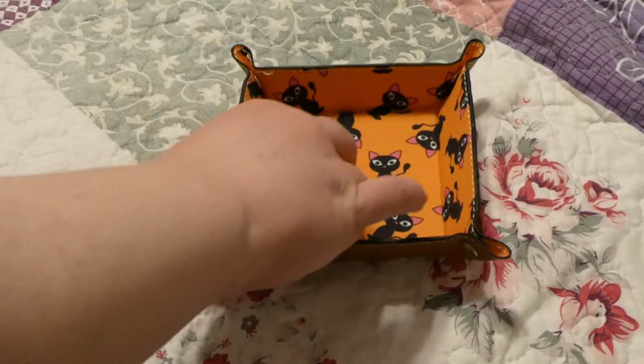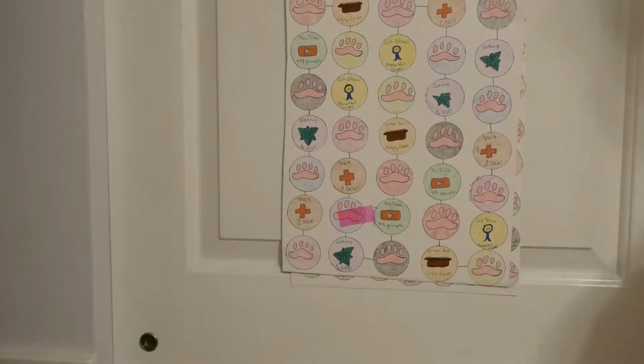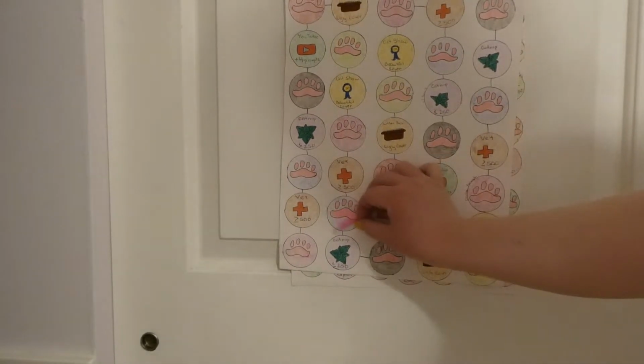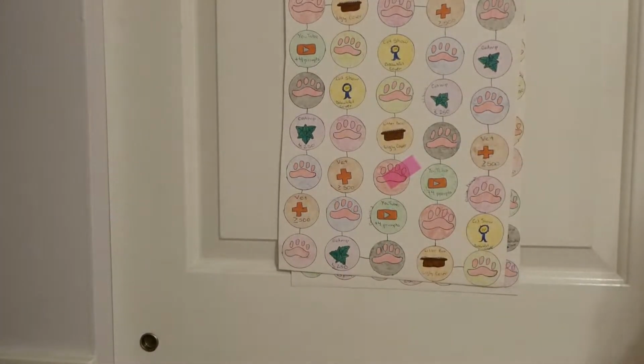Let's go ahead and start roll number 1. 4. Okay, so as you can see, we're on the paw print right now. We're going 4 spots. So 1, 2, 3, 4. We're on the new paw print. I need to get a new sticky note.